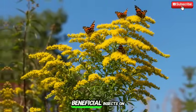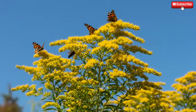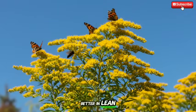You'll see more beneficial insects on goldenrod than almost any other fall perennial. Full sun, average to poor soil, they actually bloom better in lean conditions.